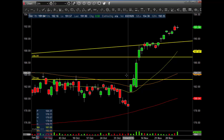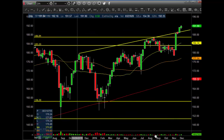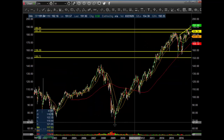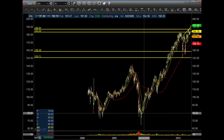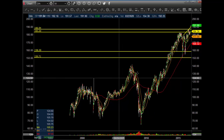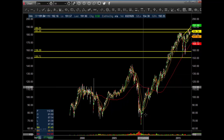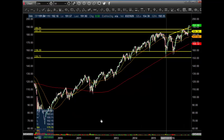I don't really know, but an extended move on, let's go to the weekly chart. I mean, this thing's been roaring since 2009. Here's the dot-com boom, or the housing boom. This is where the dot-com boom. The Nasdaq went up a little bit more, but this was the housing boom, and this is going to be the central bankers out of control boom.